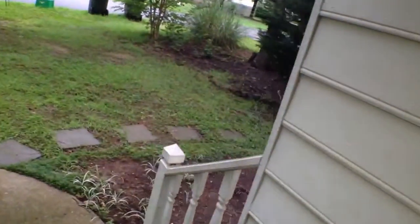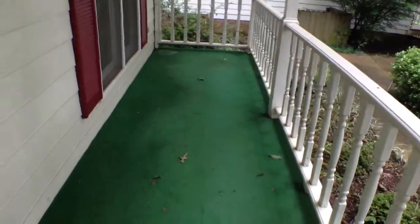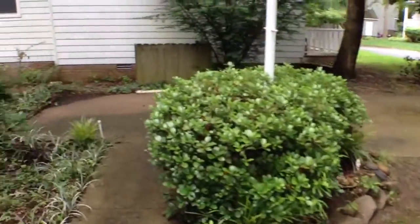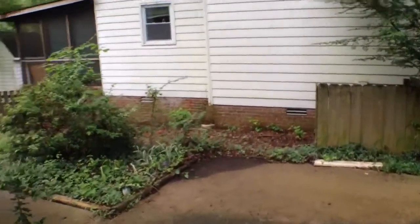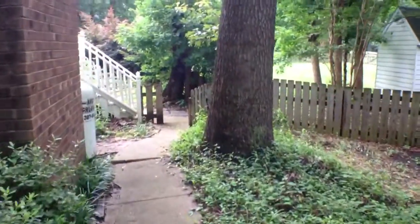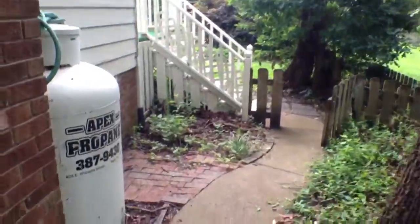Back downstairs. And we'll go outside now. Take a look at the yard. The trash was removed from here where there was some stuff left, and I already had that hauled away. I had the gutters cleaned too. We're going to the backyard.